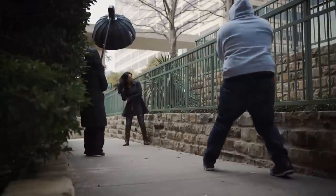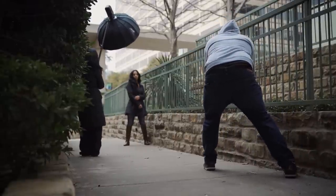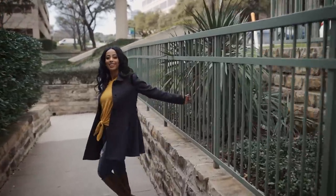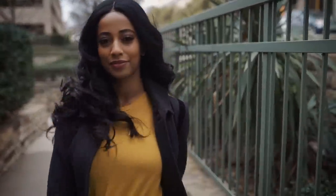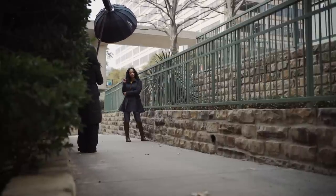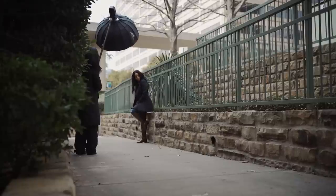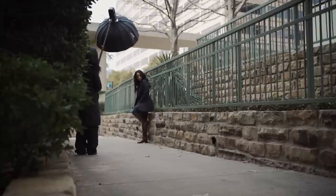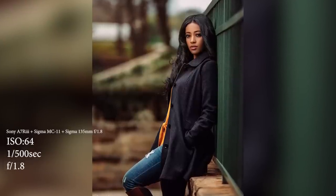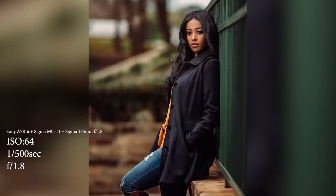So right here we have the Sony A7R Mark III with the Sigma 135 and the Cheetah Stand QSB 34 double diffused. She's right here now trying to pose, trying to stay warm. So what we're doing here is we have the light slightly feathered. It looks like it's directly on her, but it is actually feathered to the left just a bit. And here's the shot. ISO 64, 1/500 of a second, f1.8, with the Godox 8600 Pro in the Cheetah Stand QSB 34.